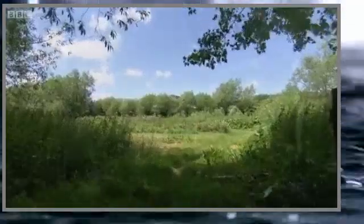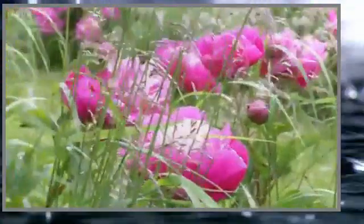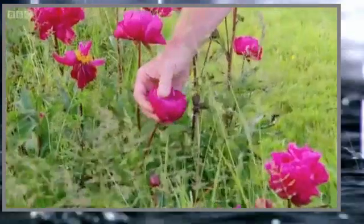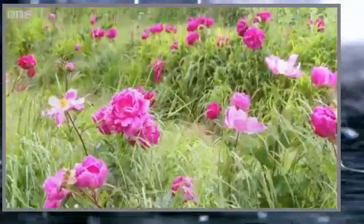But current owner Dave Root is determined to safeguard these historic peonies for the future. Using the nursery's original handwritten catalogue, Dave is attempting to identify all the peony varieties from the collection, so that he can replant them and preserve them for the future. I'm here to help relocate one of these original peonies.